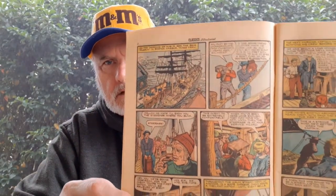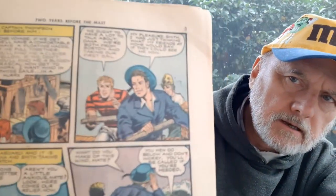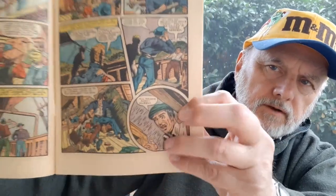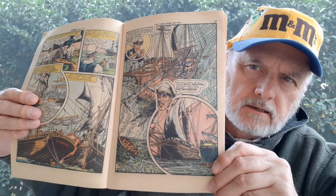The drawings are great. I have to share some of the drawings. Classics Illustrated did a phenomenal job with artwork. I think there was a double pager here, or a full page picture. Here it is. Powerful. Good pencil drawing, good inking, good coloring. And the blocking, the way they set the blocks, is very powerful.